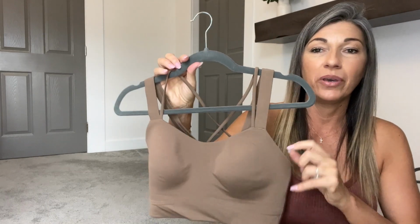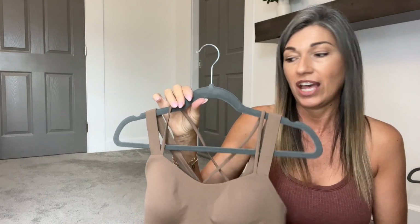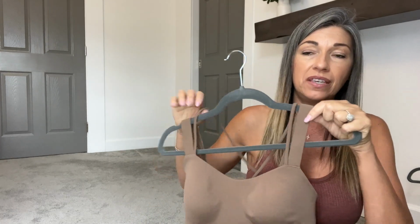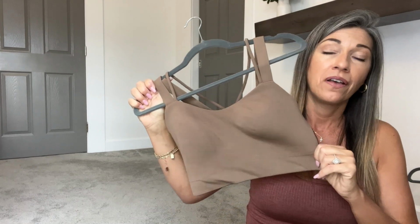Okay, so the next thing that I picked up, I actually found this in store. I didn't even realize that it was online yet. I did check and it is online now in this cacao color. This is the Like a Cloud bra in the D double D cup. This is my absolute favorite bra. There is no bra that will top this one. I cannot imagine loving a bra more than I love these.